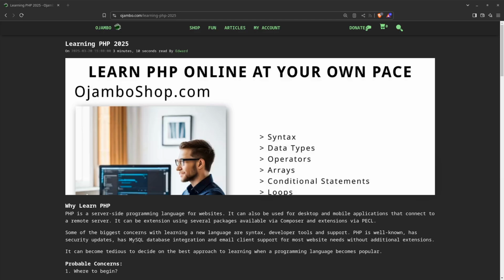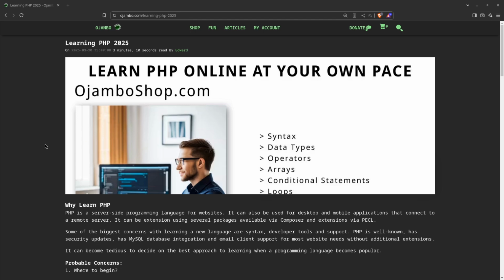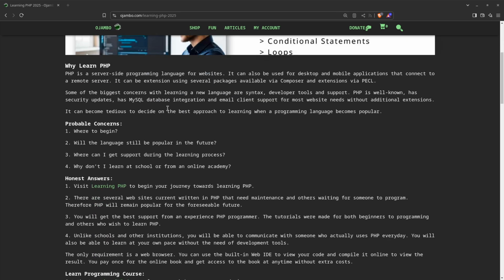Now, the jumboshop.com learning PHP course web IDE can be used for tutorial and also inspired this tutorial. So as you can see here, some people might have concerns about learning a new language, for example, the syntax, developer tools, and support. Well, the good thing is PHP is well known, has security updates, has MySQL database integration, email client support for most website needs without additional extensions. So what that means is that just out of the box, it already comes with enough built-in resources that you don't need to go and extend it. But if you do need to extend it, you can extend it using Composer or PECL extensions.